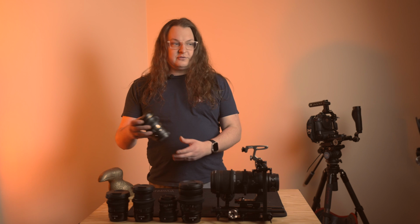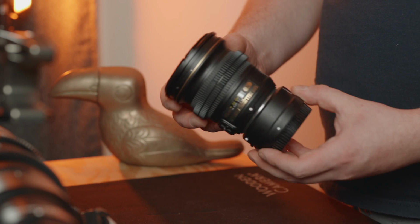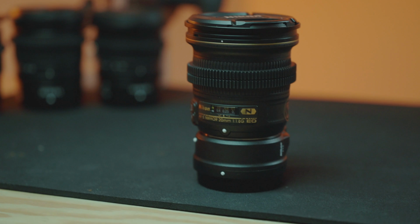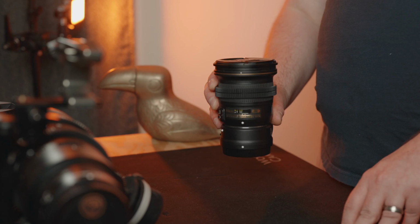work. So the first lens is actually the first lens that I bought after I got my kit lens, which we'll talk about in a little bit. This is the AFS Nikkor 20mm 1.8. This is a great lens for astrophotography. It's an F-mount lens. I've just got the FTZ adapter here on it all the time because I don't own any F-mount cameras. This is a great lens.